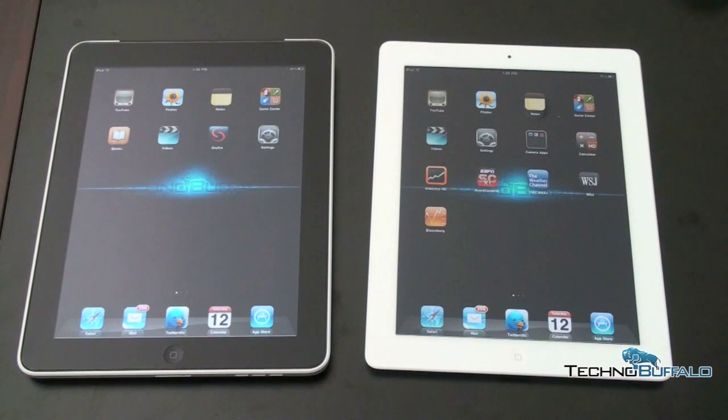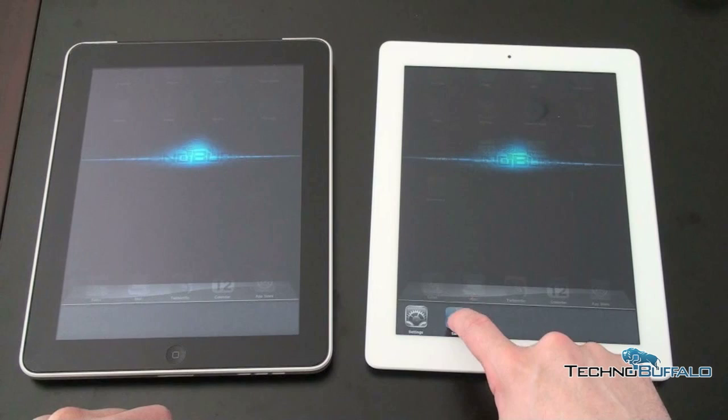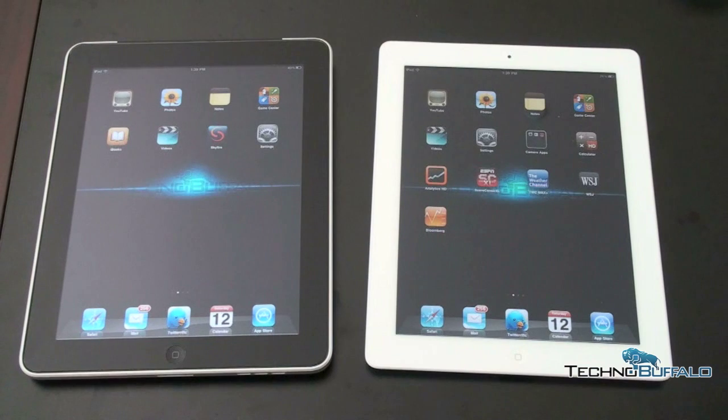So it's got an extra core, it's got double the RAM, but how does that translate to a user experience? The iPad 2 is definitely faster, but how much faster is it going to be? Well, let's go ahead and run some speed tests. Let's close everything that's open. I know that it doesn't matter all that much when it comes to Apple products leaving stuff open in the background, but I want to make sure that we have everything closed. We're going to run a browser speed test.